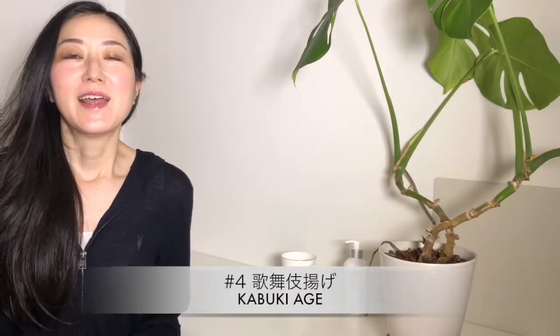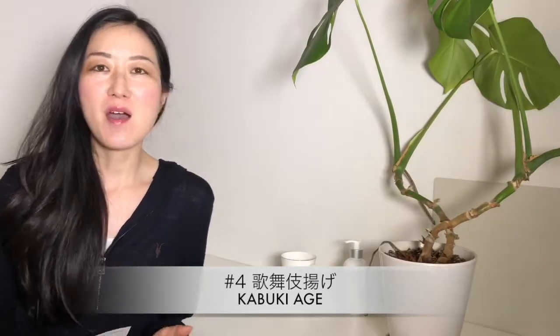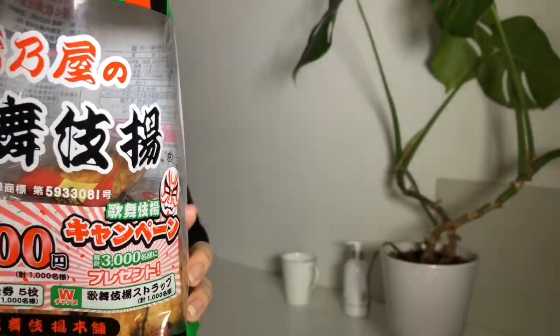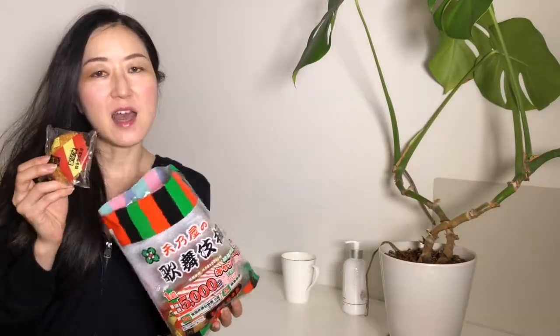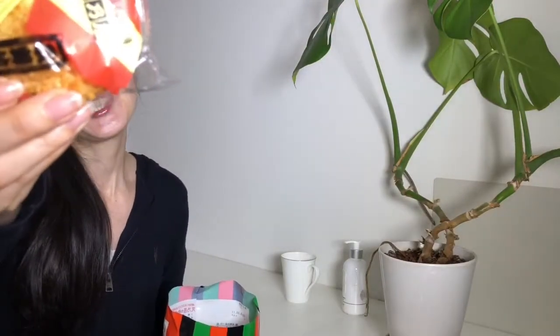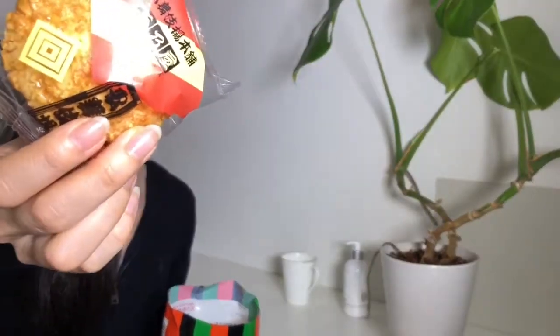Number 4, kabukiage. This probably is one of the old traditional Japanese snacks. Comes in a bag like this. And it has a little bit sweet soy sauce taste. Individual snack is packaged like this, so it keeps it very fresh.